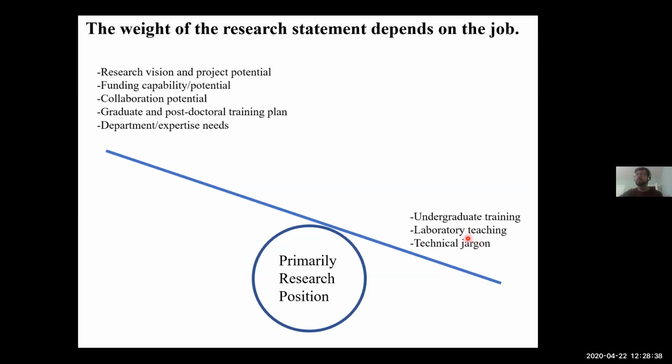These kinds of positions may not emphasize undergraduate training or laboratory teaching. You might have to do that at something like Hopkins. You don't need to waste your time in the research statement on these kinds of things. You really want to hit on these important points here.